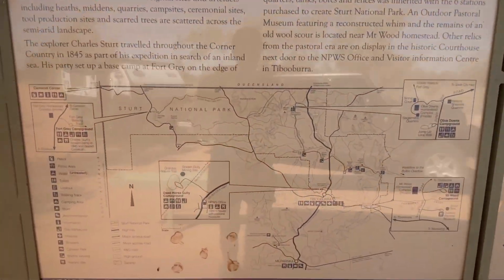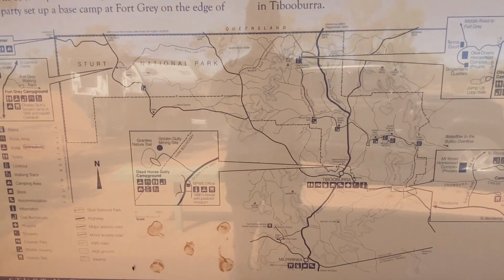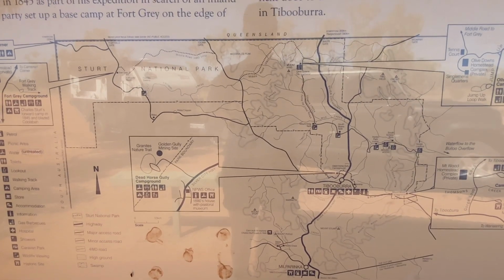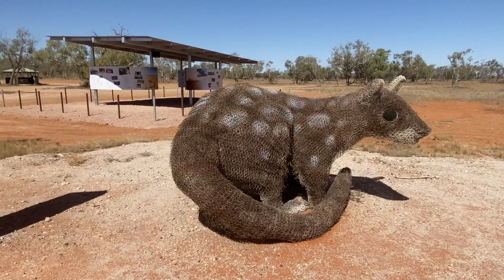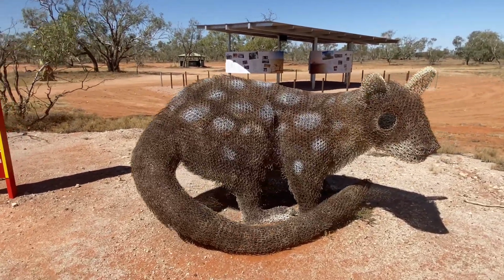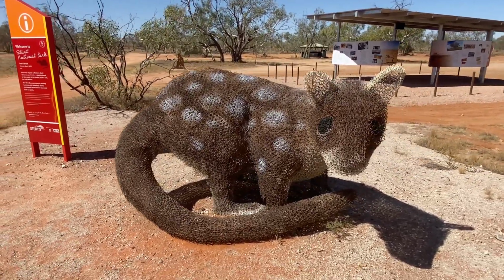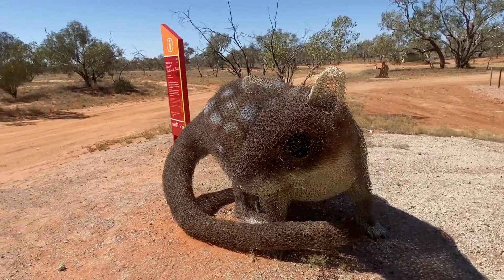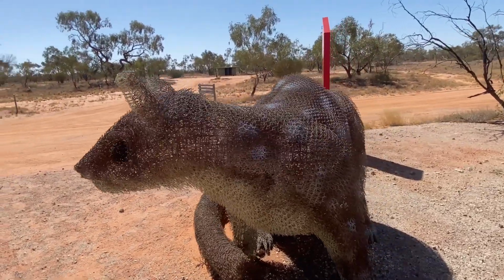Board telling you about stuff. And here's a map. And the flies are everywhere. Looks like we're at Dead Horse Gully Campground. This is a sculpture of a western quoll, which is found in this region, and also at the time of Sturt's visit to the area. This looks like it's made from chicken wire and spray painted.